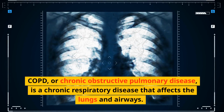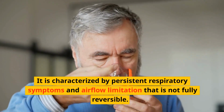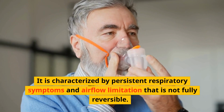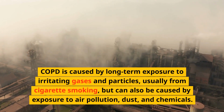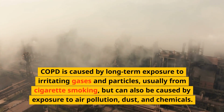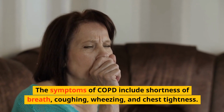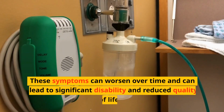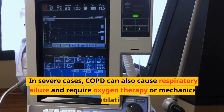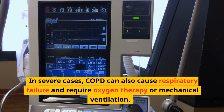COPD, or chronic obstructive pulmonary disease, is a chronic respiratory disease that affects the lungs and airways. It is characterized by persistent respiratory symptoms and airflow limitation that is not fully reversible. COPD is caused by long-term exposure to irritating gases and particles, usually from cigarette smoking, but can also be caused by exposure to air pollution, dust, and chemicals. The symptoms of COPD include shortness of breath, coughing, wheezing, and chest tightness. These symptoms can worsen over time and can lead to significant disability and reduced quality of life. In severe cases, COPD can also cause respiratory failure and require oxygen therapy or mechanical ventilation.